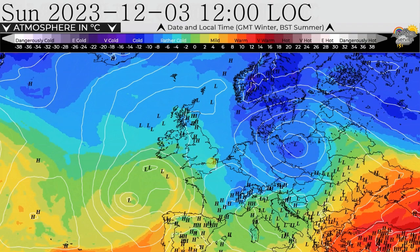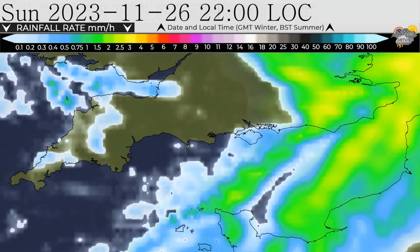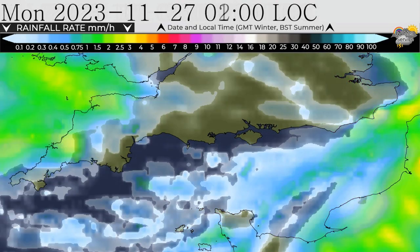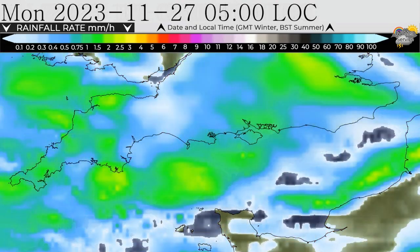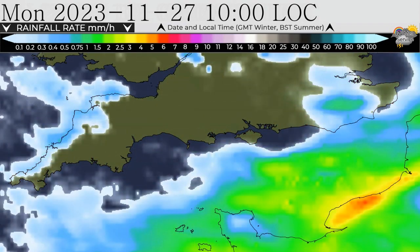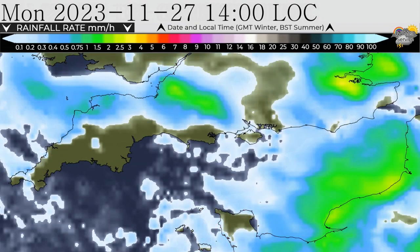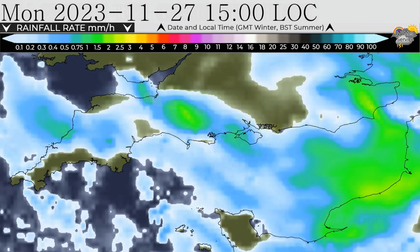So let's run through the rest of tonight and into tomorrow. You can see this rain moving through, and it will come and go. It'll be on and off. There'll be some dry spells, but towards the early hours of the morning, it'll get a bit heavier again before clearing tomorrow morning, around mid-morning we're thinking. Then it could be another area of rain, possibly a band of moderate rainfall moving down from the north as we move in towards tomorrow afternoon for a time.